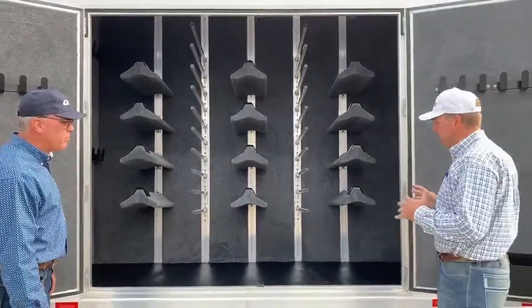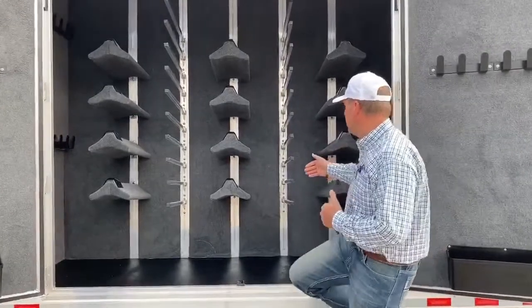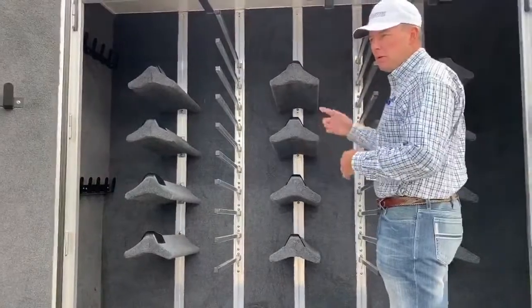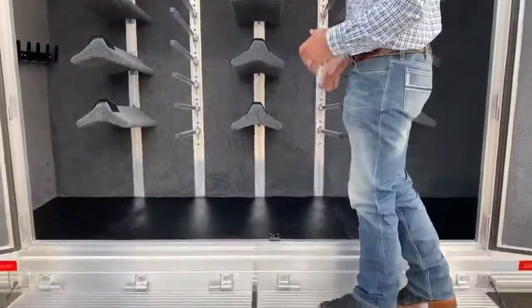And the thing that I love about these trailers is putting that wall in the middle. You can stand here and reach to anything you want to without having to climb in and out of a trailer and go all the way across. It really helps us organize that space.